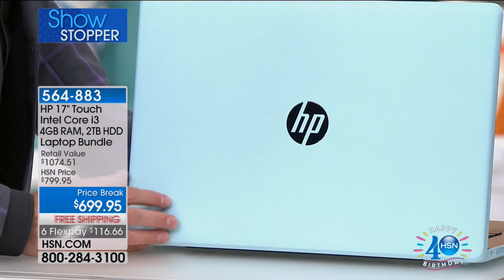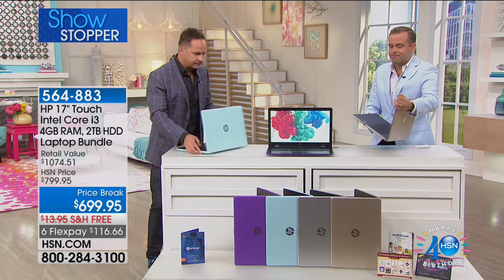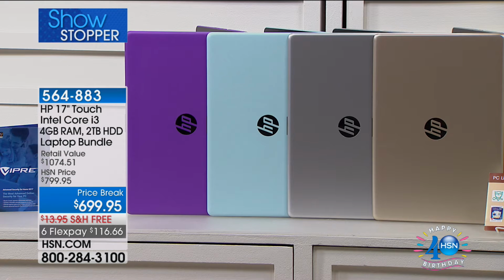And just to jump in, the only one that does not have that, I need to check on the silver. You're right, the metallics. Gold doesn't. The gold is by far the best seller. I now have 53 to be precise. The gold is nearly sold out, folks. If the gold is the one you want, please dial right now.